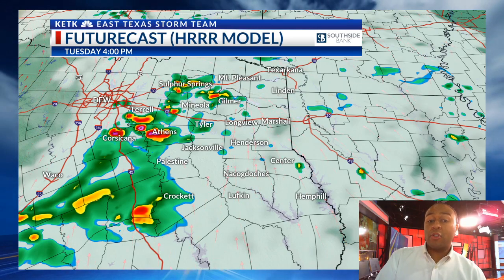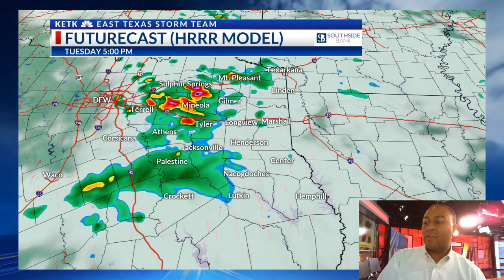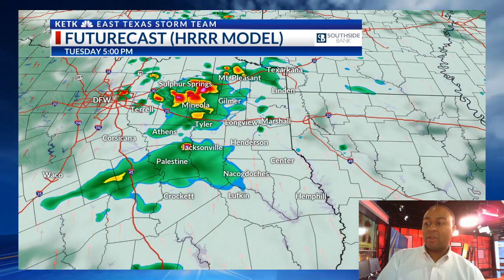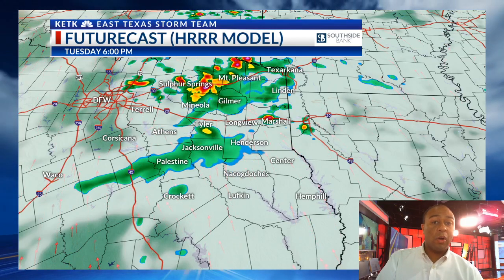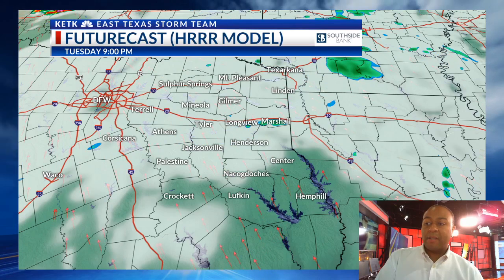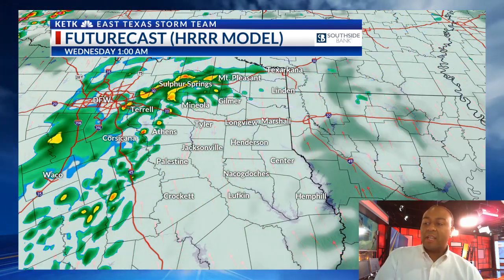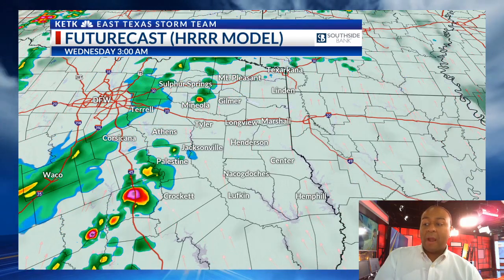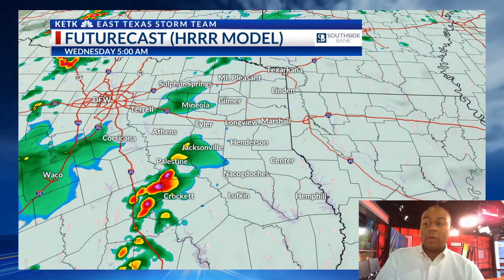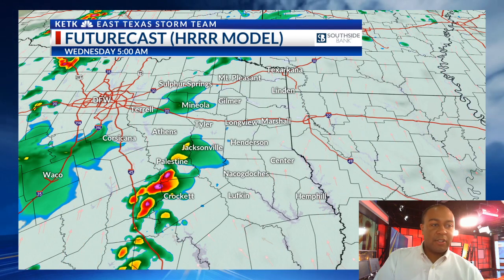The high resolution model indicates the possibility of storms near Henderson County and then working their way to the east and to the northeast. There we go, 5-6 o'clock, maybe a couple of heavier storms, Wood, Rains, Hopkins County. And then by later on tonight, precipitation mostly letting up. Still a couple of showers are possible into the overnight, and then more rain perhaps moving in, heading into early tomorrow morning, especially west of Highway 259.